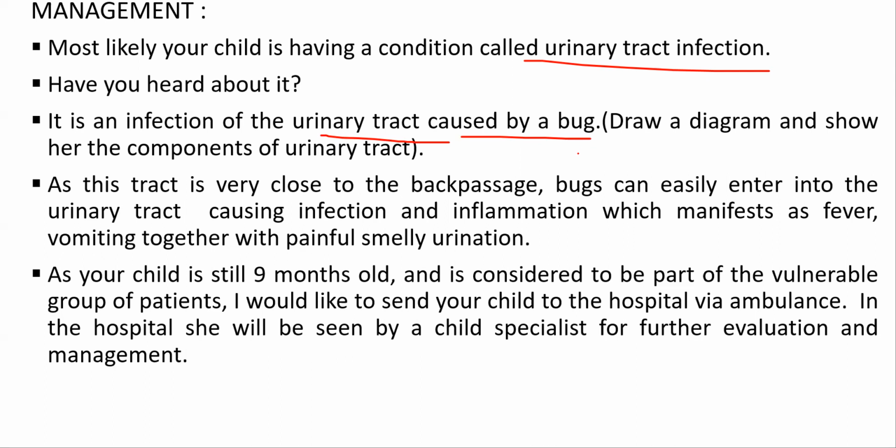Now, if it is online, you don't bother with drawing. You can just say that our urinary tract is made of the kidney on the top, then a connecting pipe which goes to our bladder or water bag, which is what we call the ureter. And from the bladder, it goes out of the body by the water pipe or urethra. Now, because the urinary tract is very close to the back passage in female children, bugs can easily enter the tract, causing infection, which manifests as fever, vomiting, and sometimes painful, smelly urination in the child.